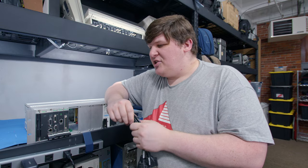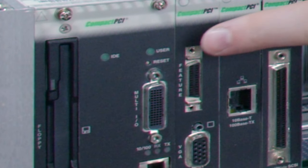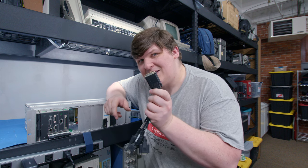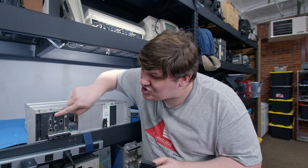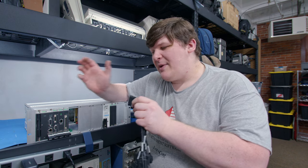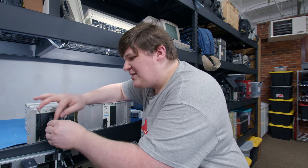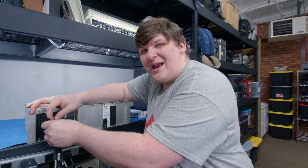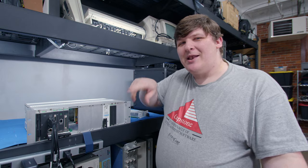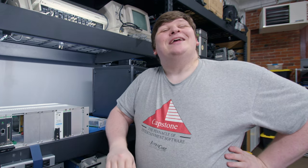And I realized eventually, if you look very closely here, there's a reset button right there, a little pinhole right next to this guy. And I could see that it was tucked under the faceplate a little bit. The board had gotten shifted just a tiny bit. And so when I plugged this in and screwed it all the way down, it would compress the faceplate and squeeze the reset button.